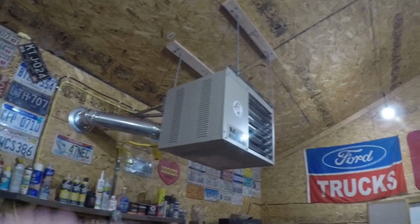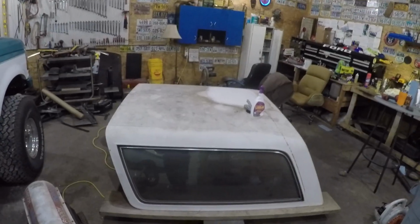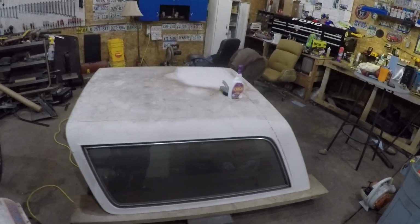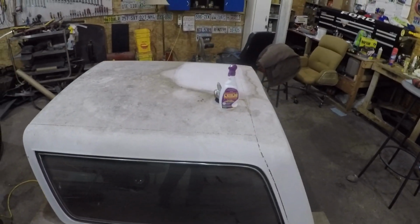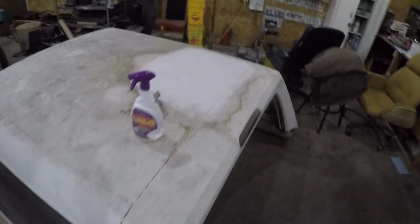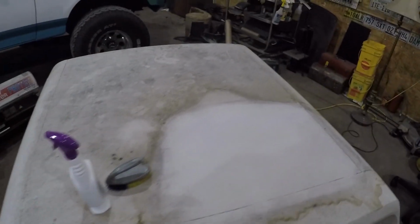Alright, got the cover back on that thing. Good to go. So anyway, like I said, I got that door open and I got the Bronco top out. And first thing I did was bring it in here. And I tried a few different things to see what would clean it, because she is rather dirty.